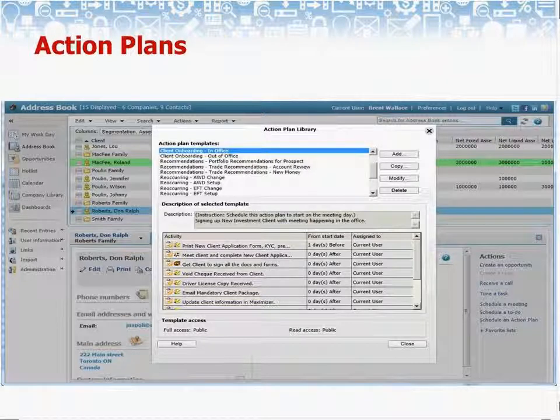So this is sort of the under the covers, if you will, and where you're going to work with action plans. But what's important to show you here is that I don't expect that every action plan is going to be done by the same person in an office. So for each of your offices, once you've identified which person in the office is going to do which step, you come into the action plan library here and you modify that individual step in the plan template. So every single time this template is called in the future, the correct person will be assigned the correct task.